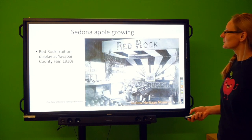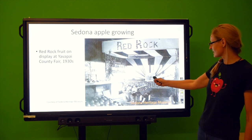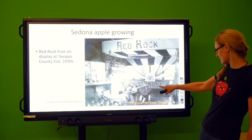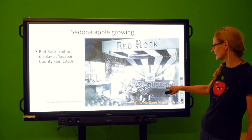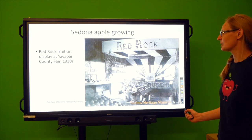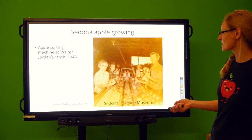Sedona Red Rock fruit here, the fancy Red Rock decorations, and there's Sedona images here, and a display of colorful apples. There is some kind of letters written out in different colors here, but I can't make it out. But this is a fruit display at the Yavapai County Fair of the 1930s. Tons and tons of apples.